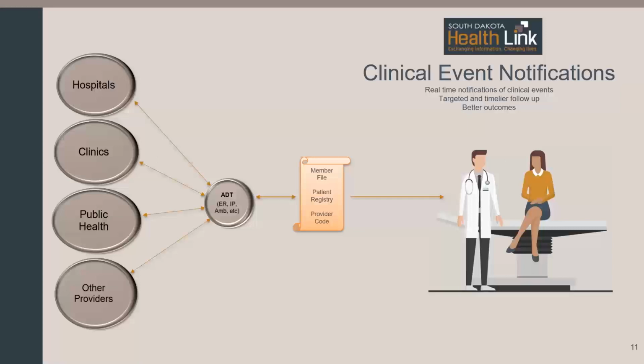We know that the CMS rule is coming up quickly. So if you are already connected to HealthLink and sending those ADT notifications into HealthLink, that technical infrastructure is already done, so you would be able to just learn how to use the system, set up your subscriptions, and start sending those notifications out to providers.